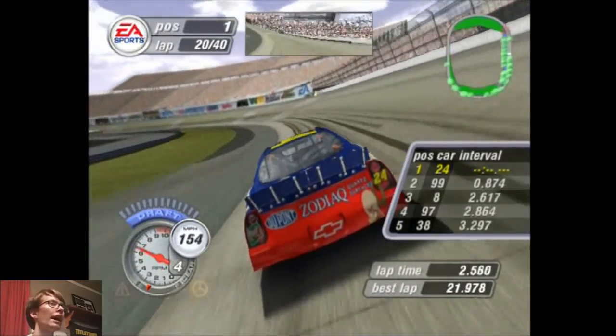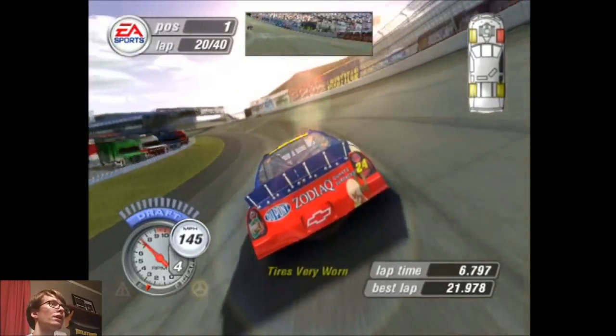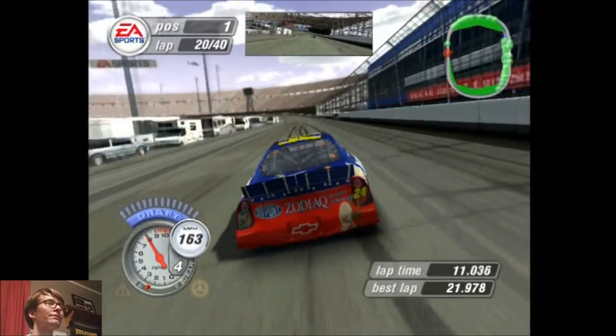Okay, I can see pits in cars. What the hell does that mean? I can see cars in the pits right now, so pit stops have started and whatever. My right front tire is shot. My voice is doing weird things.